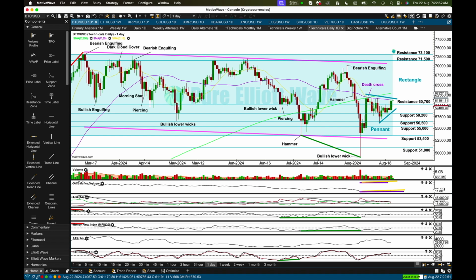I think on balance of probability, it's more likely than not that next time price approaches resistance, because this rectangle is now very mature, it will break out. I think it's more likely to be upward than downward, but it is also possible we could get a downward breakout from the rectangle. For my own investing purposes, I would be unhappy with that, but it wouldn't be a great concern and I wouldn't lose any sleep about it.